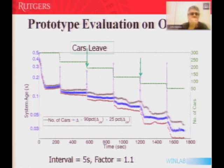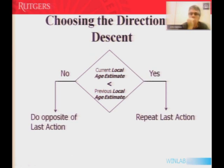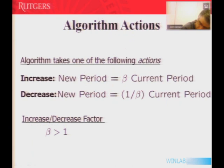What made you choose multiplicative factors rather than additive ones? I just started with the multiplicative one. We compared it with additive factors and they were much slower. As far as convergence is concerned, we chose a value for beta that gives very good convergence. It's quick, and it stays once it achieves the system age. It oscillates, but not very much. I have plots on how things vary with beta at the very end, so I can show you if time permits.